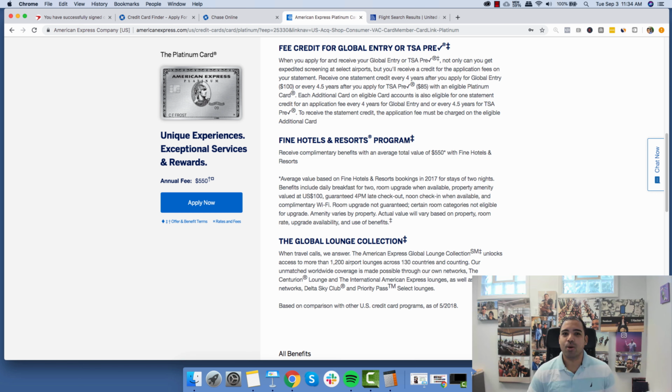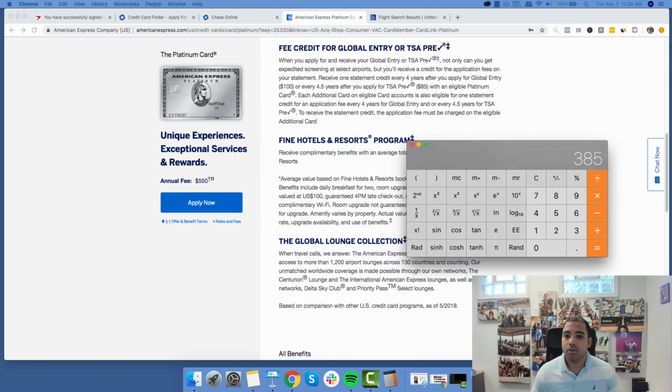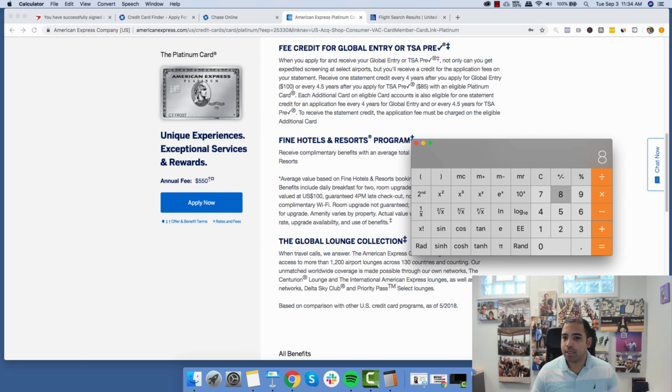And that's one of the things as well. I get really frustrated at airports, so I don't like anything with lines or waiting or big crowds. So that's one of the reasons I got TSA PreCheck. They pay the application fee for TSA PreCheck, which is good for 4 years. So they pay that for you, and you don't have to do that. So that's $385 plus, let's say you get TSA PreCheck, $85, $470 in benefits already.